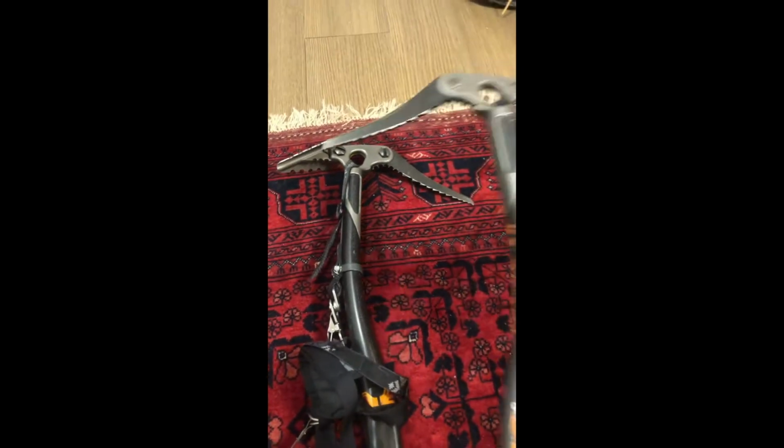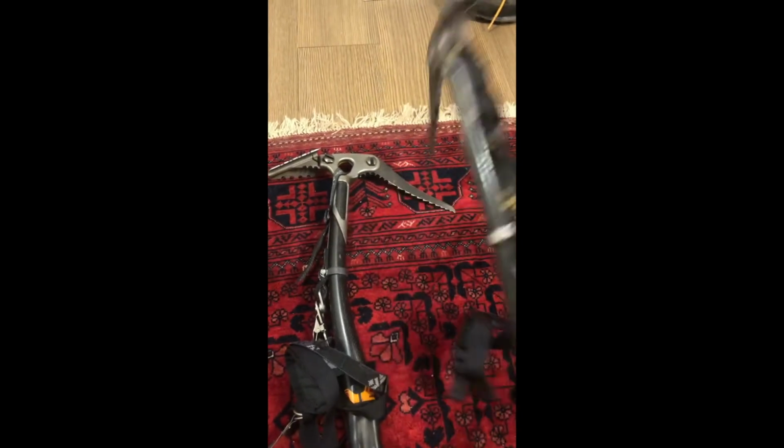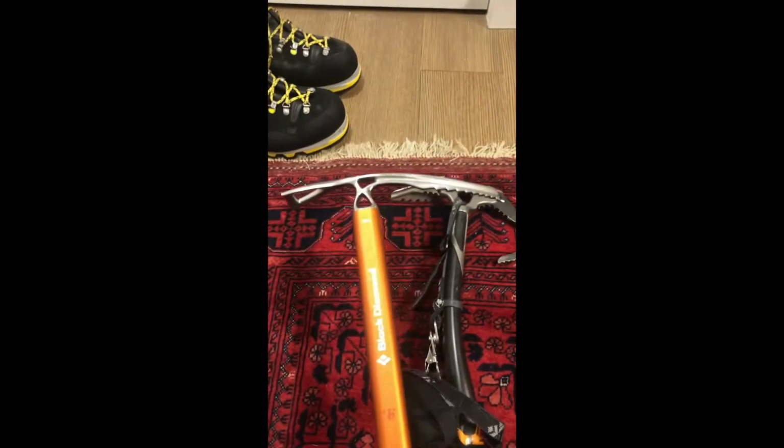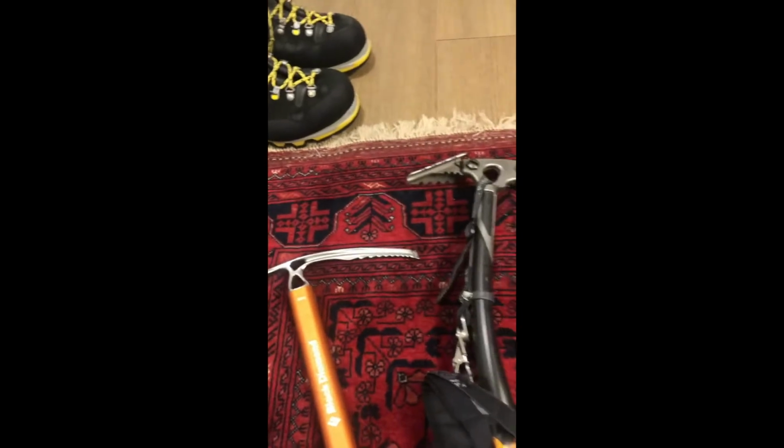Bit heavier, so if I was going to climb something a bit more vertical, this might be appropriate. If I'm not going to be doing any real ice climbing, I just need it for self-arrest, something lighter like this is probably a bit more appropriate. Almost half the weight that one of these are.